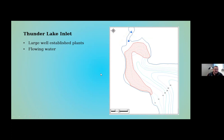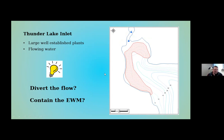So my idea was, well, let's divert the flow. I thought we'll build some kind of barrier, put it in here and divert the flow away from one side and then treat it and then move it to the other side. That pretty quickly evolved into, if we're gonna put in a barrier and divert the flow, we might as well go all the way and contain the milfoil.